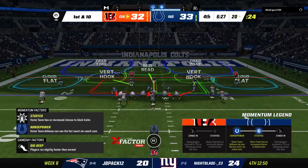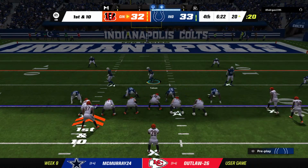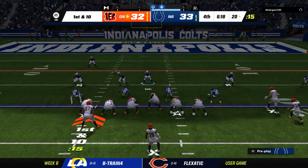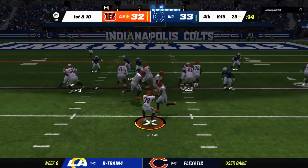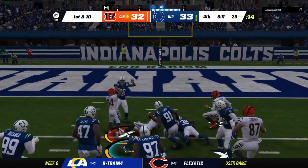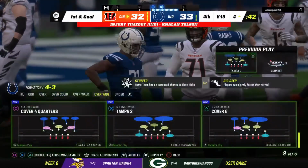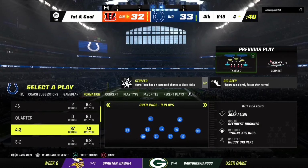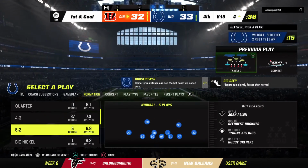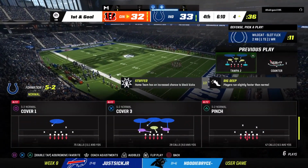11 empty tape. And all the way down inside the 5 to the 4. It's been an excellent day for him running the football, no doubt, as he continues to soar well past 100 yards. Yeah, it almost feels like he can just grab his briefcase and head home after putting in a full day's work at the office, doesn't it?